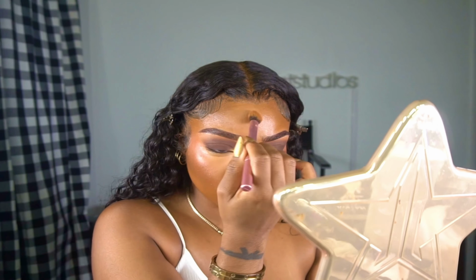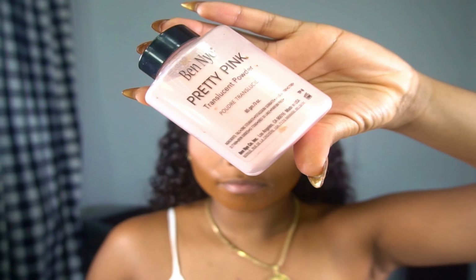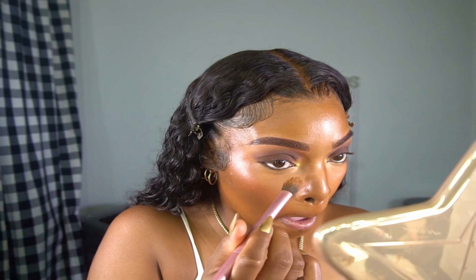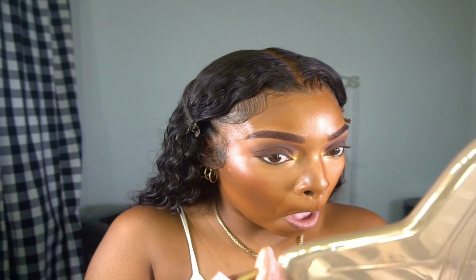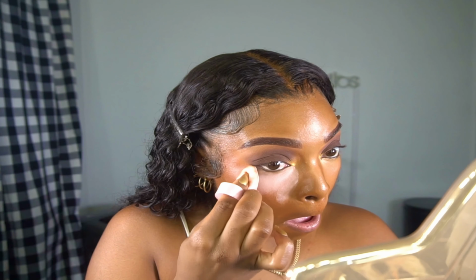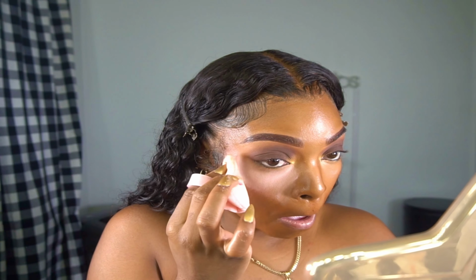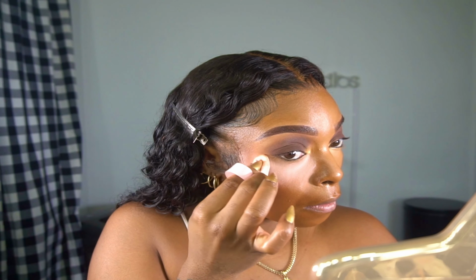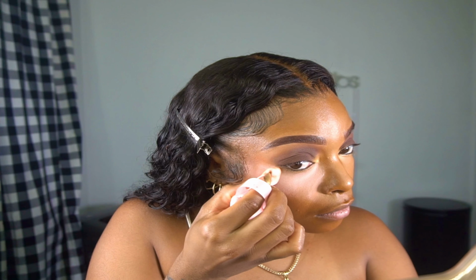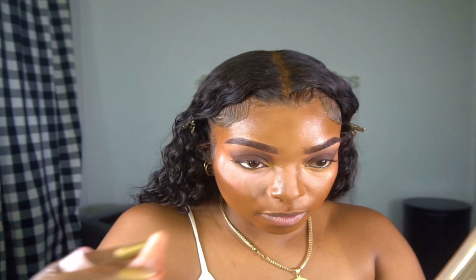So we're about to get into setting our under eye, but before we do, it's very important to buff out any fine lines that you might see. To set the under eye, I'm using the Nye Pretty Pink Translucent Powder. And as I apply, I did kind of go heavy because I was going out this night. So usually I don't go this heavy, but I just knew that I was going to be taking pictures, et cetera, et cetera. I knew that drinks were had and stuff like that. So I just wanted to make sure that I didn't end up looking oily, because honestly, when I'm out, I completely forget about touching up and stuff like that.